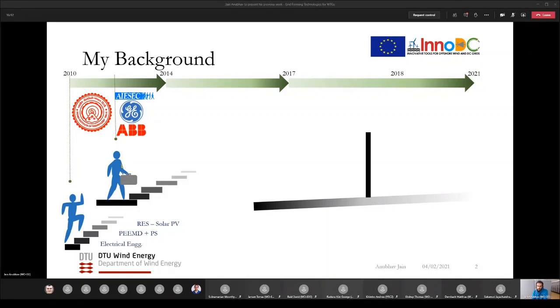And then after that, I decided to pursue a master's at ETH Zurich in Switzerland, where I went closer to the device level, focusing on power electronic converters. So studying the controls and design of high power electronic converters.